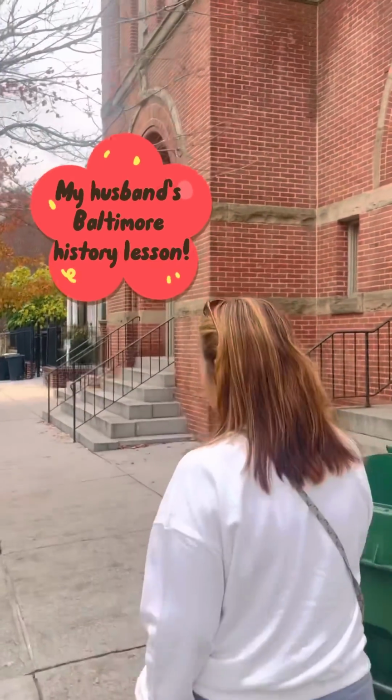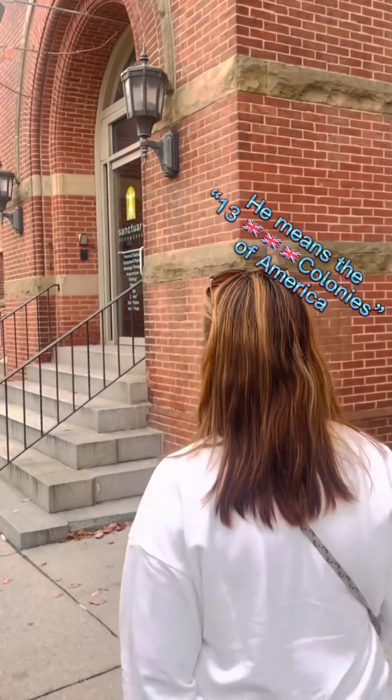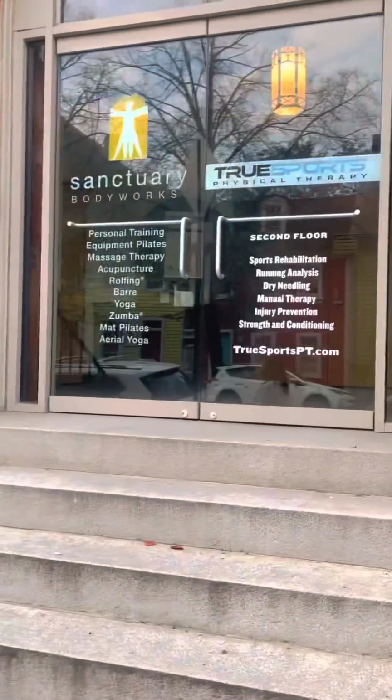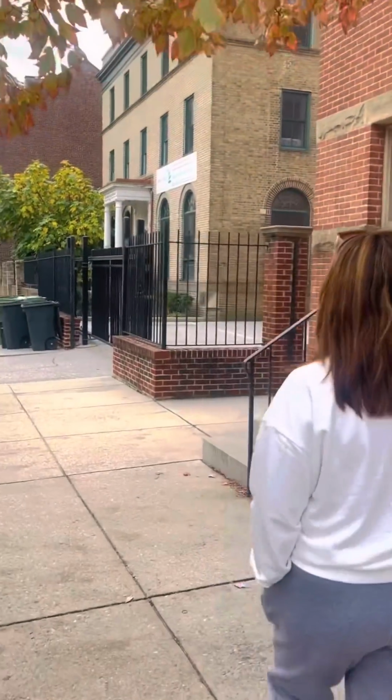Baltimore was originally founded as a Catholic colony. It was like the one place in the Americas that the English Catholics could go to after King Henry and the split to the Church of England. Catholics went to Virginia, they would get bullied.